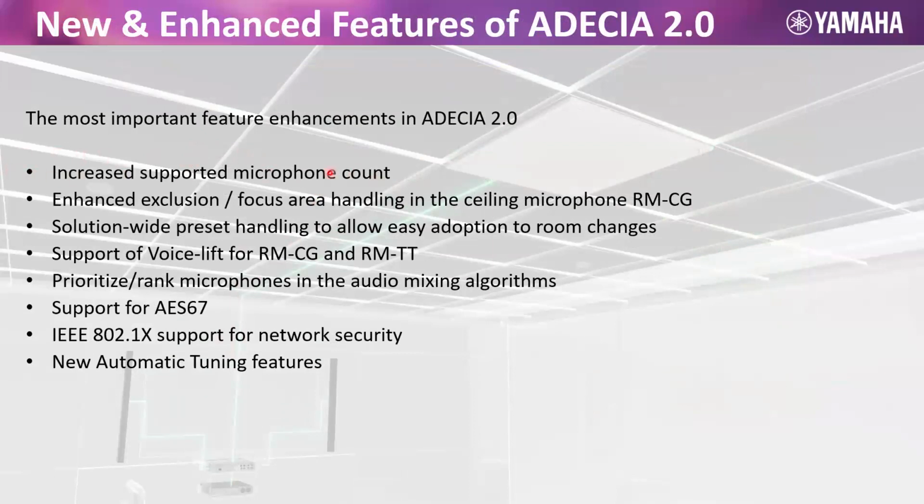We have seriously increased the microphone count. We used to be able to support 4 of these ceiling mics. Now we can support 14 within our controller, and we'll go over that a little bit more. We've added exclusion and focus areas within the footprint of the mic itself. Very cool new feature. And as always, we can adjust the parameter of the footprint as well. And I'll show you that in the software.